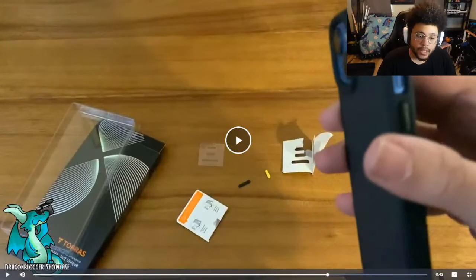So what I really love most about that case is the fact that Torres did a really good job at including the extra protection for your camera. This case has one of the largest bumpers for the camera that I've had to date, and that's just something that I really appreciated, because this was before I had the glass protector for my iPhone. Sorry, there's something in my eye. But this was before I had the protector, and so just having that extra length on the bumper was super convenient, and it made me feel a lot safer.